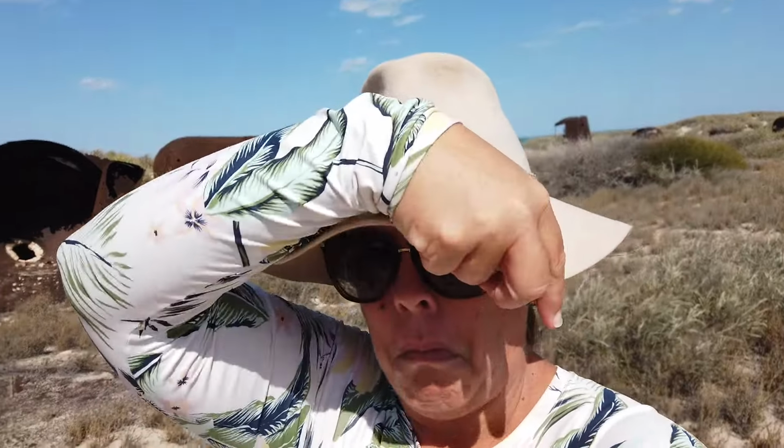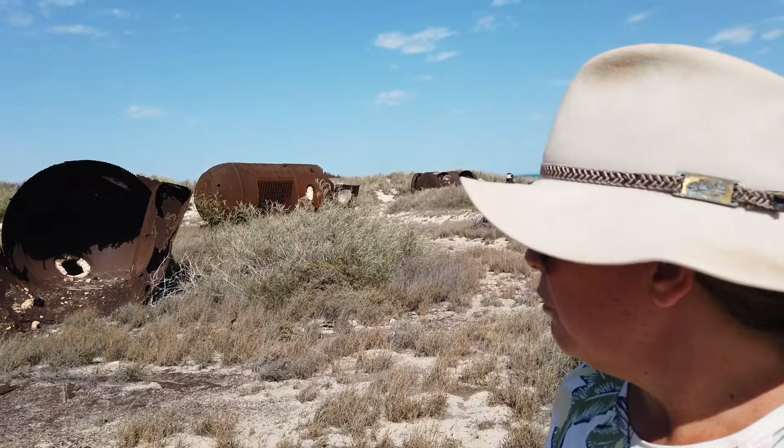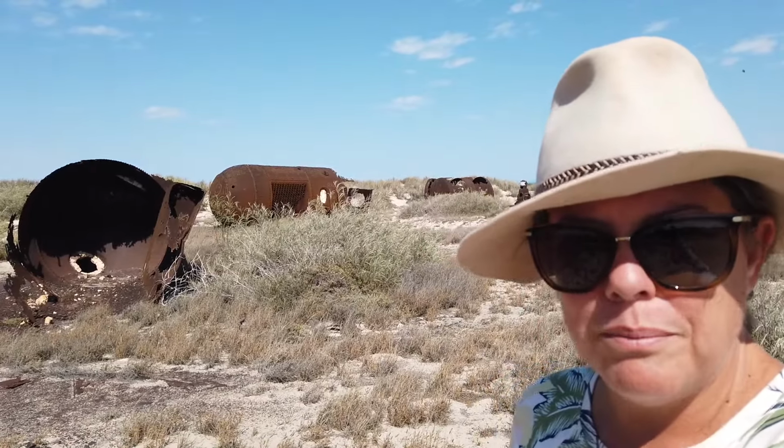Finally found the old whaling station. So we're going to have a look around now and check it out.